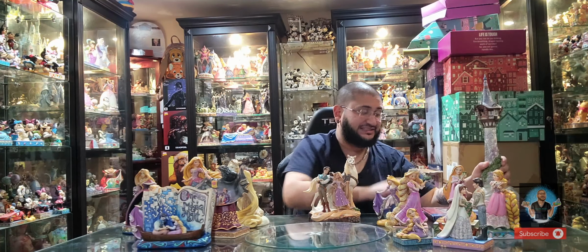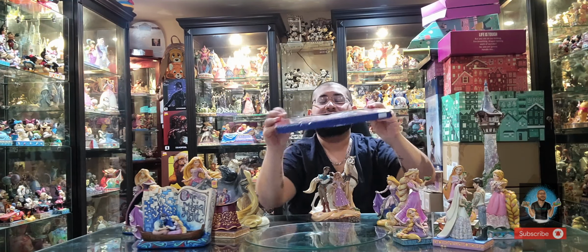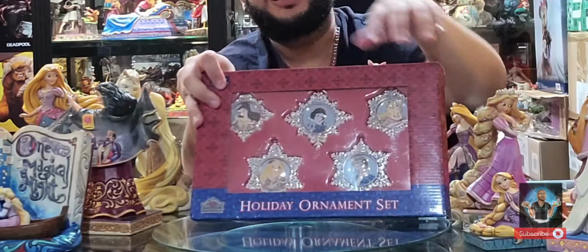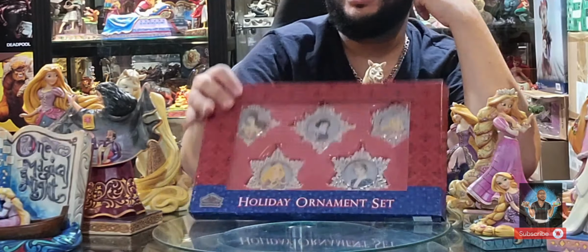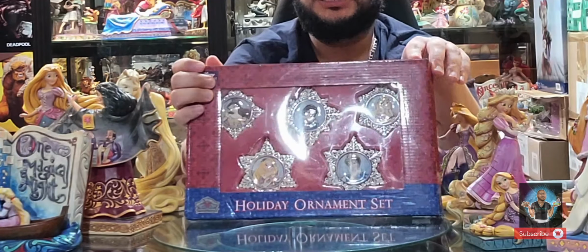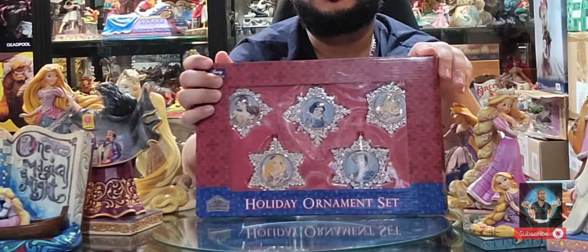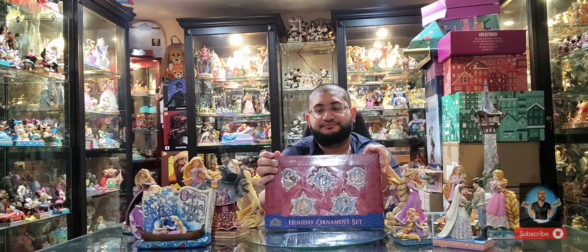And another piece in the collection I forgot to mention is the Holiday Ornament Set, and I'm so glad I'm done with this. They made 5 princesses in this snowflake series, and we have Rapunzel right down here. The 5 princesses were Snow, Belle, Cinderella, Aurora, and Rapunzel. It was part of this 5-piece ornament set series. And here you have all of them. This retailed for $40 when it launched. It goes for a little bit more than that now. You can still find the whole thing for, I believe, under $80. But there you have it.